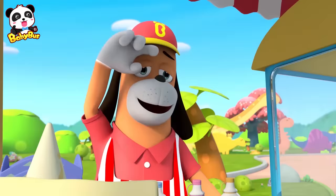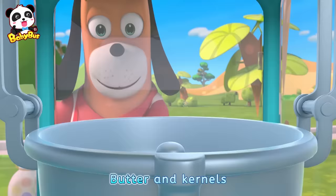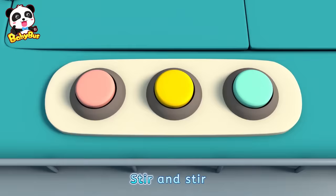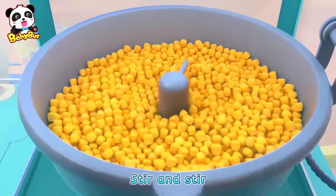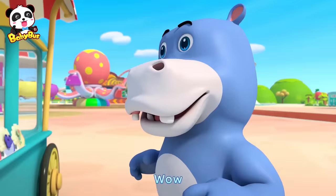People are coming. I want blueberry flavor. Butter and kernels, stir and stir, add some sugar and blueberry syrup. Pop, pop, pop, pop, pop! Wow, it's blue.